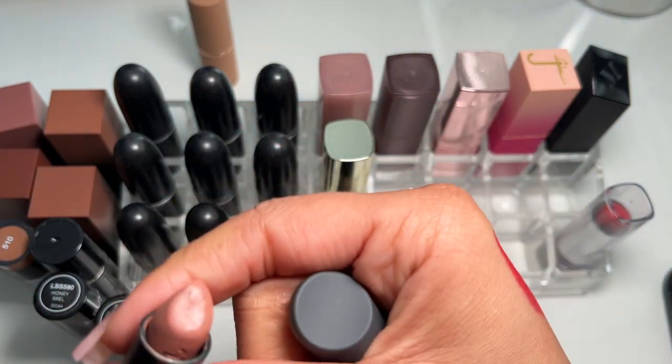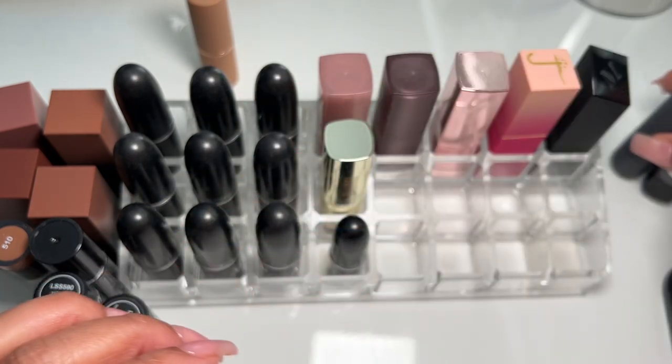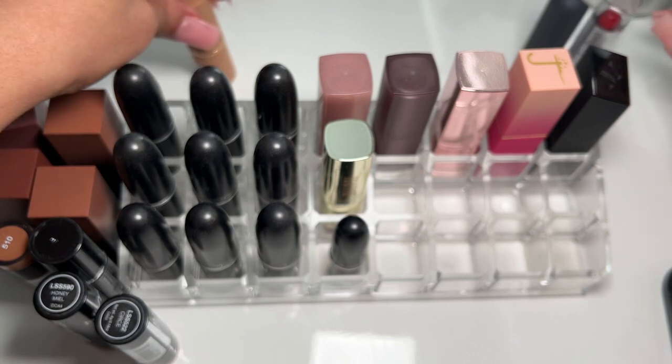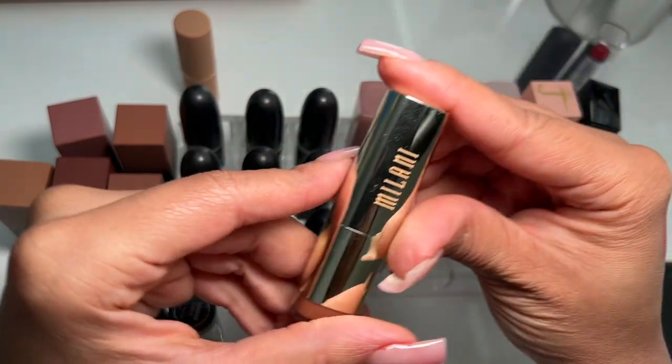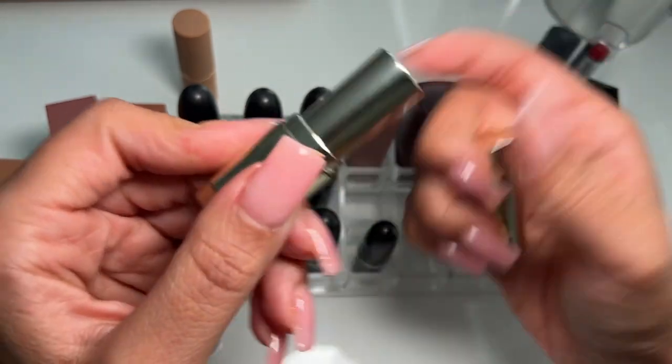It doesn't smell bad. It smells a little bit like peppermint, so I'm going to keep it. Matter of fact, I'm just going to put keeps over here, and the ones that I'm not going to keep are going to go over there. This is the Milani. This is Bahama Beige.